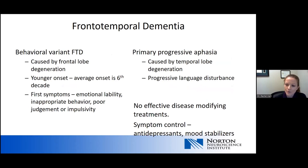And then our other type of frontotemporal dementia is a primary progressive aphasia, usually more in our 70s before we'll see this, but temporal lobe degeneration, because of that TDP43, causes progressive language disturbance first rather than the behavioral issues.